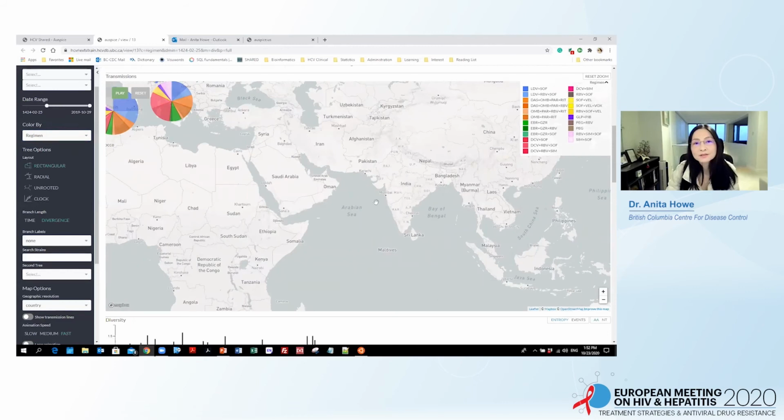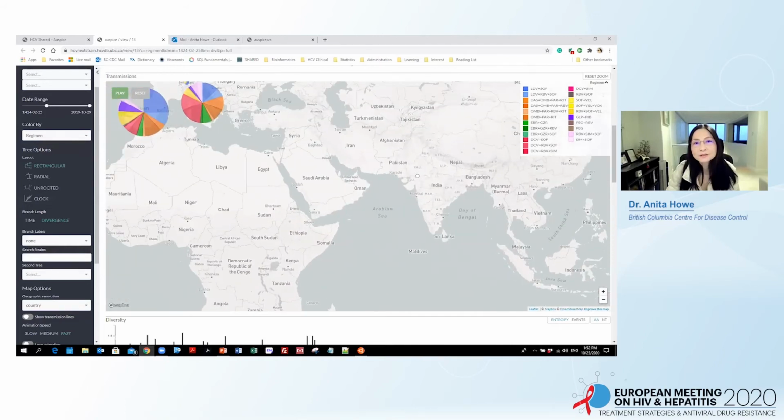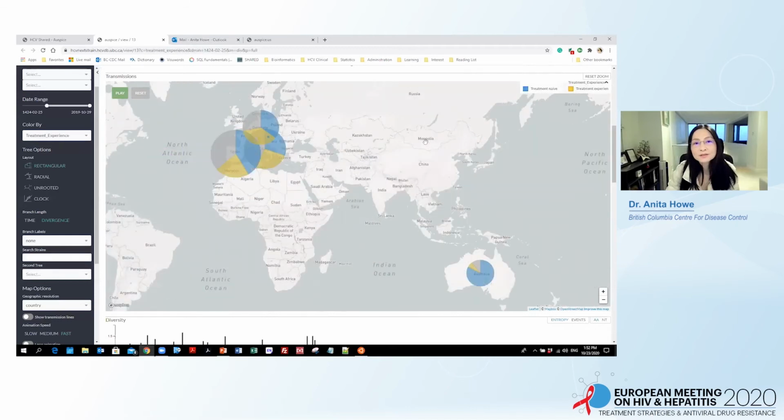Interestingly, there seems to be a preference for prescribing daclatasvir in Italy and Australia. This might have reflected prescription preferences and the reimbursement policy of the respective countries. In terms of treatment history, there is almost an equal proportion of treatment experienced and treatment naive in the three countries in Europe. For the patients in Australia, most of them are treatment naive.